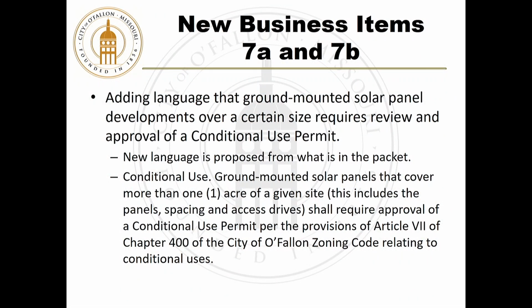And then finally, adding language that ground-mounted solar panel developments over a certain size will require the review and approval of a conditional use permit. We're proposing new language from what was in the packet. So that section will now read, ground-mounted solar panels that cover more than 1 acre of a given site. This includes the panels, spacing, and access drives, and shall require approval of a conditional use permit per provisions of Article 7 of Chapter 400 of the City of O'Fallon zoning code related to conditional uses. So those are all the proposed changes. I'd be happy to answer any questions.